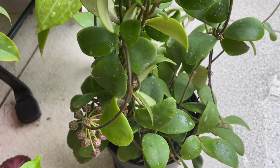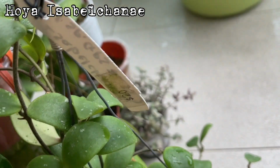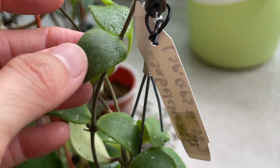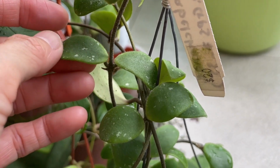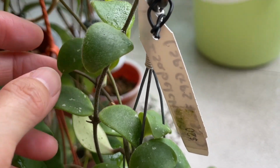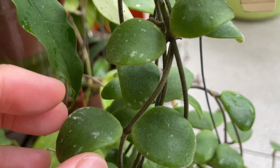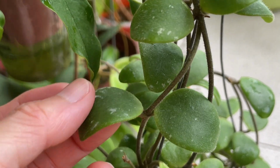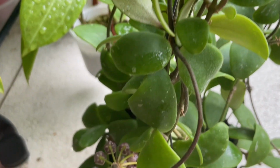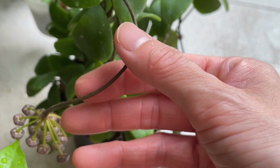And over here is my Isabel Cherry. Honestly, I feel that this is a little bit tricky. I used to have a smaller plant, and it wasn't really happy. It's kind of a diva, so I feel that it needs less watering. Its leaves are really cute, slightly curved inwards. It's very furry, and again, it has a very long peduncle, just like Sulawesiana.